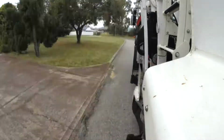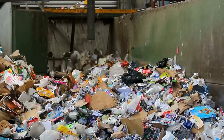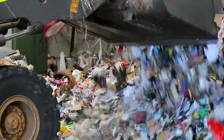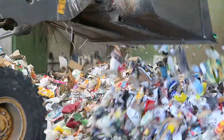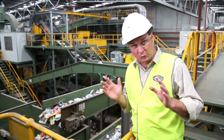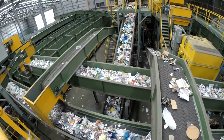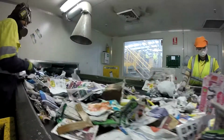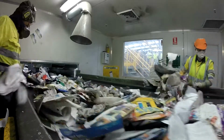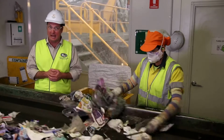The contents of 22,000 yellow-topped bins arrive here every day. That's around 150 tonnes of recyclable waste, which has to be sorted into categories. And all you need to do that is a $20 million machine like this one. The process starts with the waste being loaded onto a conveyor where it's hand sorted to remove anything hazardous or tied in a plastic bag.